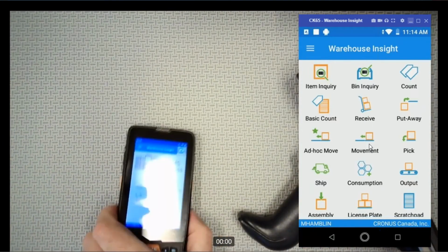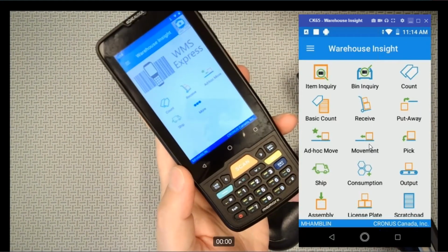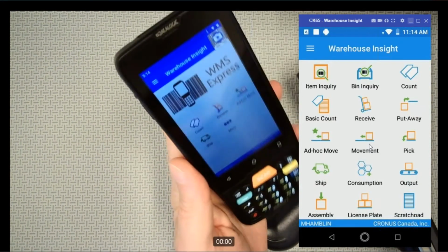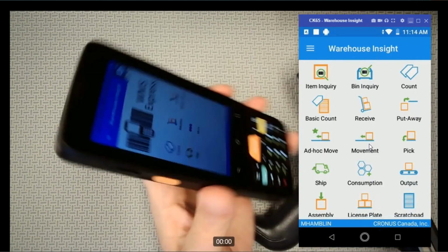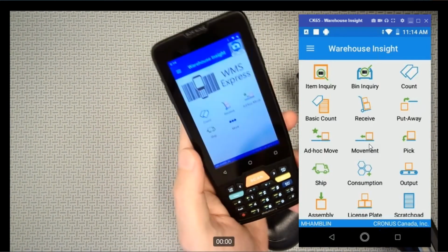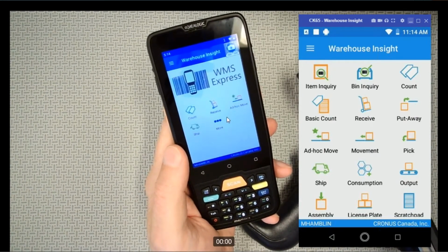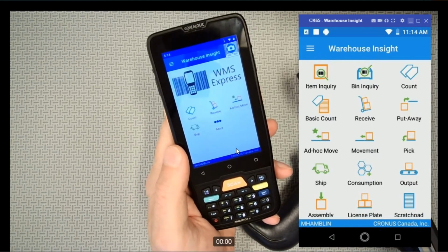Here's another one. This style of device still has a little numeric keypad on the bottom, which is handy because you're mostly entering numbers when you do this. But you can get devices like this that don't even have the keypad on the bottom. It's got a little scanner on there, of course. It's got the camera, all that kind of good stuff. And of course, this one's running WMS Express, so that's a little bit of an example of what you get with WMS Express versus what you get with Warehouse Insight, but all the core stuff is in WMS Express.